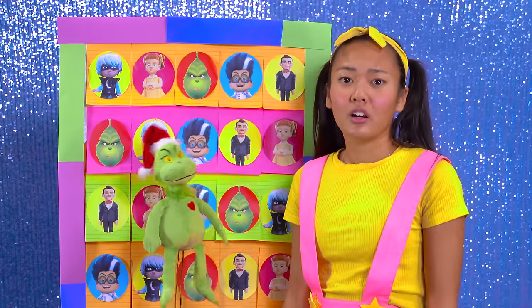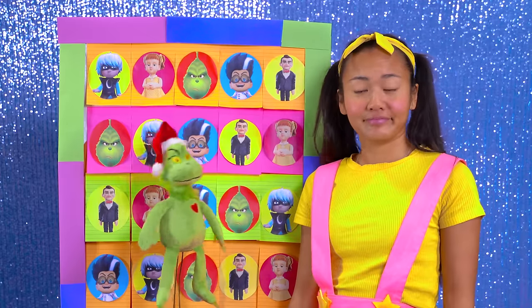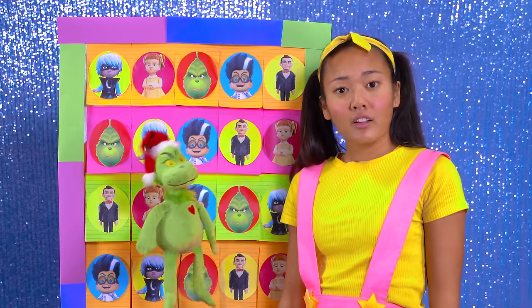That's right, I hid your picture. And the only way you'll be able to see it again is if you get really lucky at my disc drop game. Good luck, Ellie, you're gonna need it.